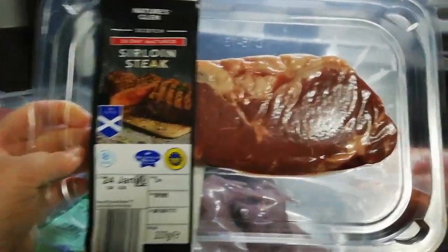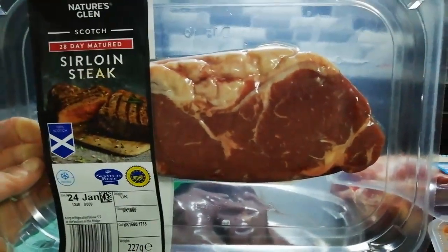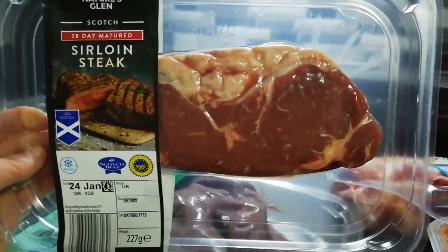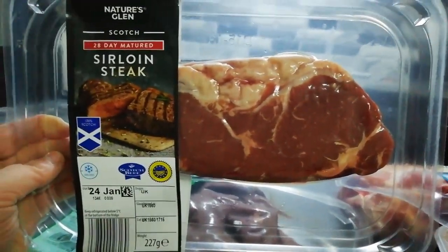I got myself the sirloin steak because look at that nice fatty marbling through it. Oh, so good. I love the fat on steak, especially when I'm on keto, and that was about the same price, about £3.50, something like that. So I'm really looking forward to that. I'm going to serve that with loads of creamy garlic mushrooms.